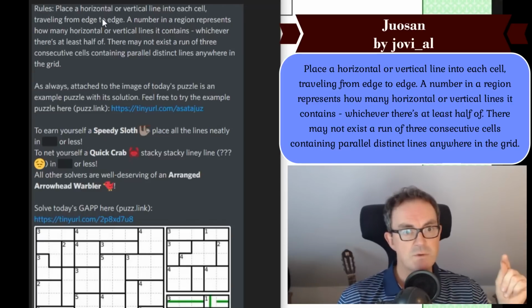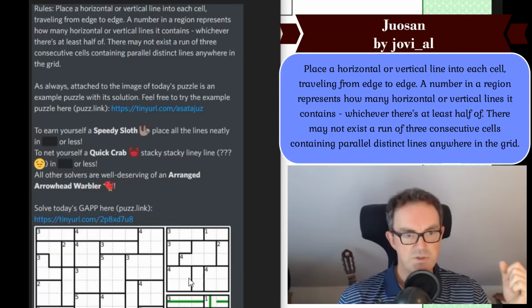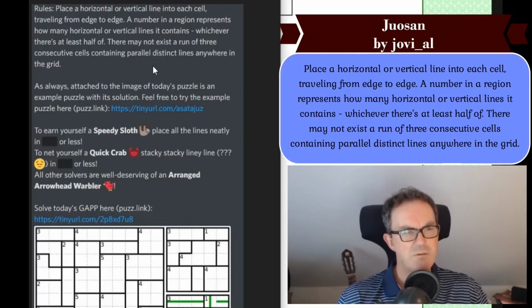Place a horizontal or vertical line into each cell, travelling from edge to edge. Okay, so we can sort of see what's going on there in the top of the example, which I mustn't look at too closely. A number in a region represents how many horizontal or vertical lines it contains, whichever there's at least half of. Okay, oh, I see.